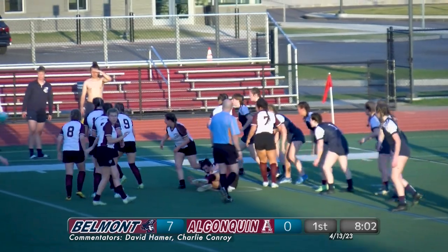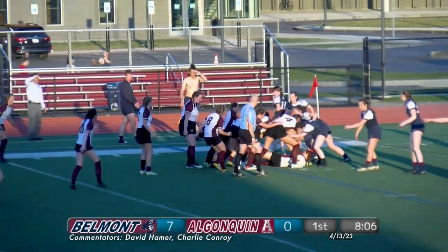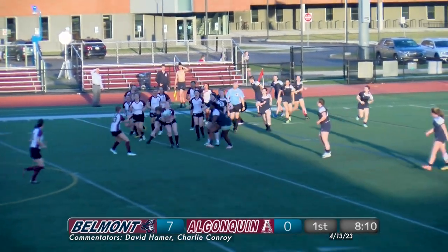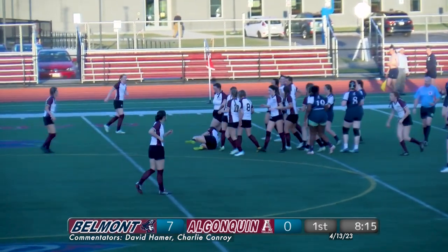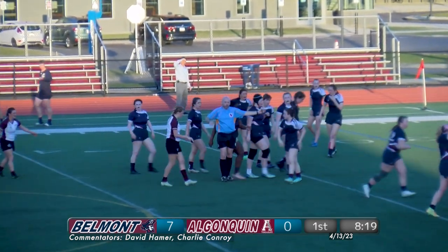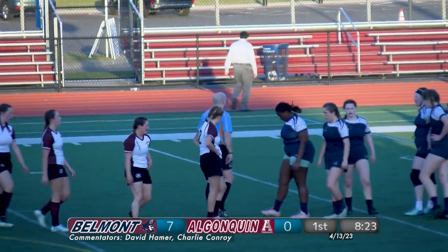Absolutely, and the teams feel that momentum, don't they? If you manage to put the team back, the defensive coaches are telling the players not to let the attacking team cross the gain line. And likewise, the attacking team trying always to gain that advantage. In doing so then, that was a knock-on by Algonquin. So that's a scrummage down.